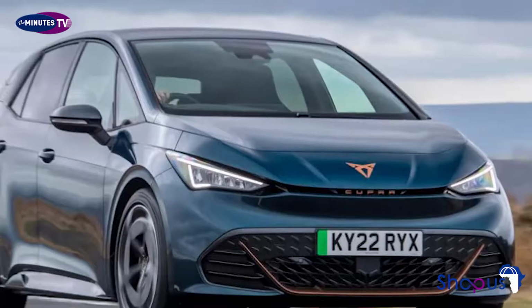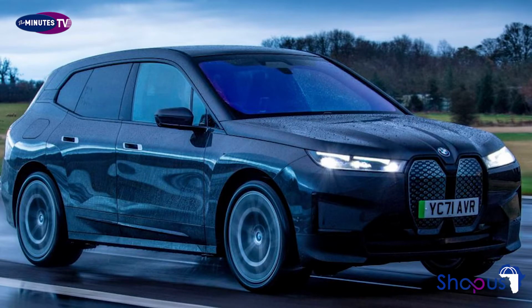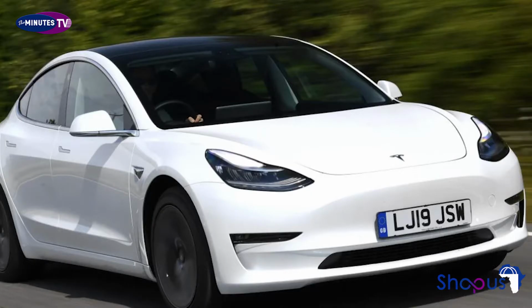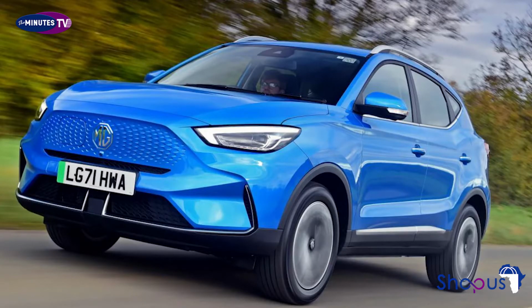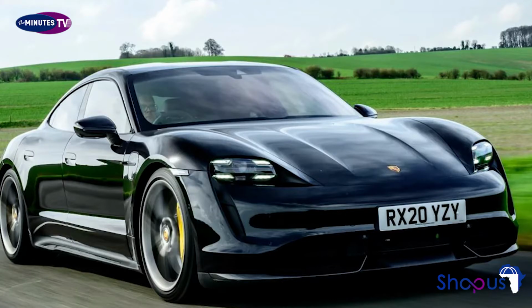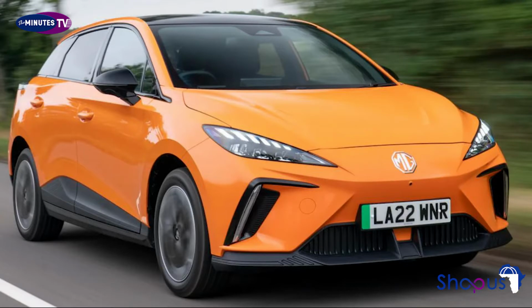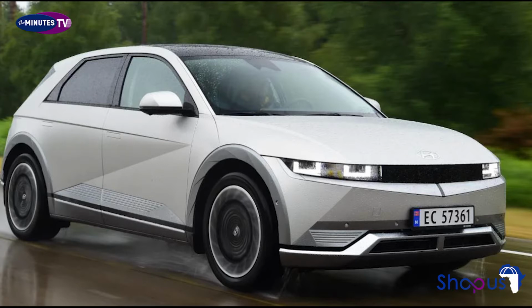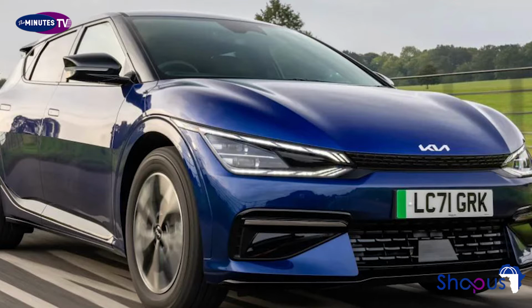The Ariya range starts with a 63 kWh usable battery option, coupled with a 215 bhp electric motor that provides a claimed 250 miles of range. A larger 87 kWh battery option is also available with a choice of a 239 bhp single motor or 302 bhp dual motor e-4ORCE powertrains too, with the latter offering a seriously quick 5.7 second 0 to 62 miles per hour time. But the Ariya isn't just about the numbers, we rate it so highly because it performs strongly across the board. It's the highest quality Nissan we've seen yet, an exceptional EV and our 2022 Car of the Year.